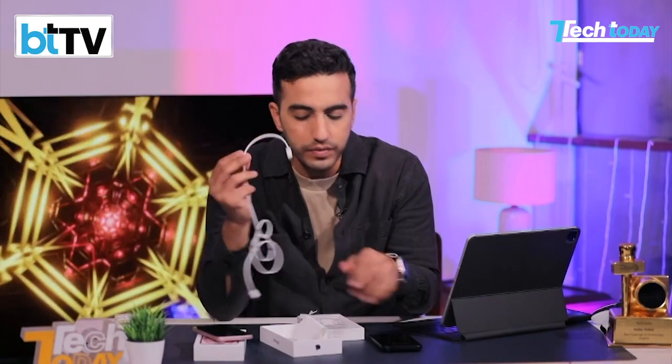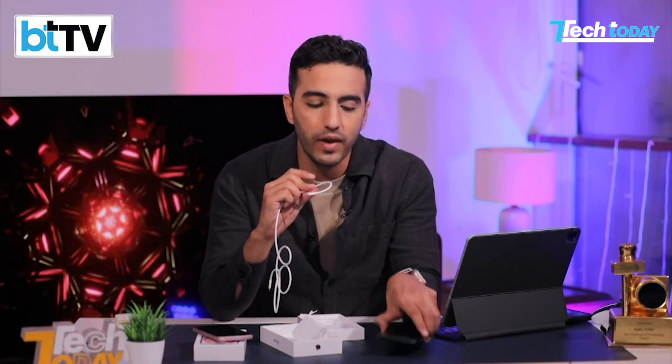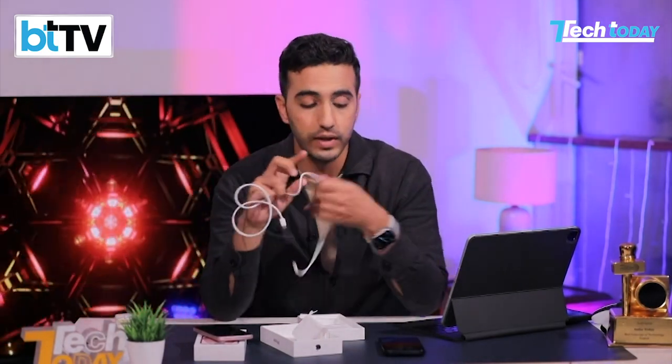Slight tinge of the color, I feel. Is it? I'm not quite sure, the lighting. I think it is sort of camouflage in terms of the color that you're getting with this device.